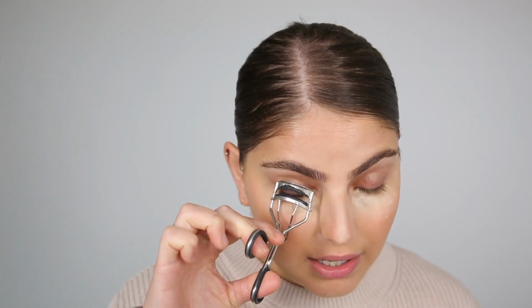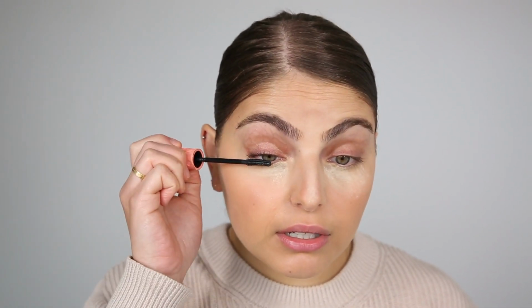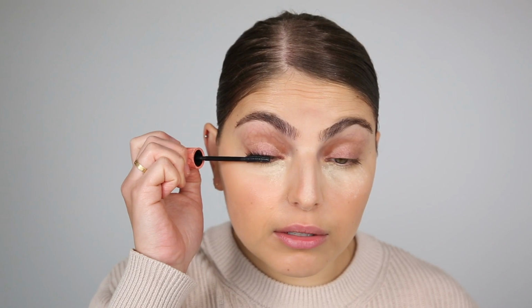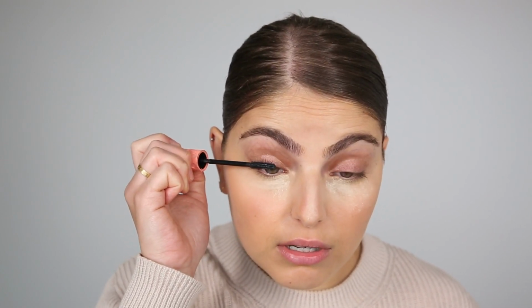Okay, I didn't even tell you guys. I'm curling my eyelashes for some mascara. And for mascara, I am still using my Benefit Roller Lash. Freaking love this mascara. It is so good. And I'm just wriggling that from the root of my lash to the top.